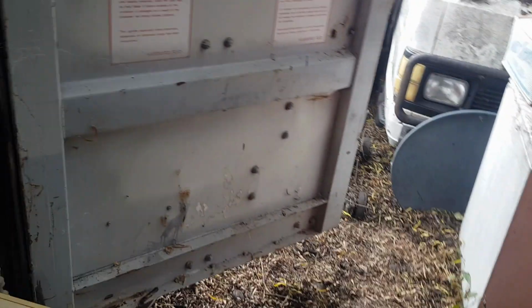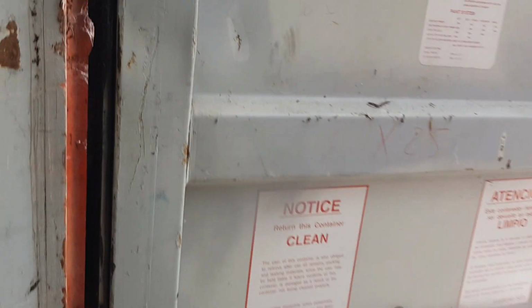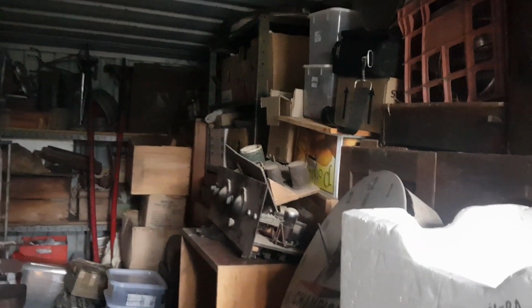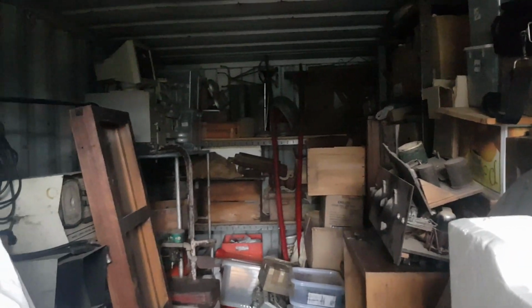So anyway, that'll do. It was really just a bit of a quick teaser video. What's in my shipping container. You've now had a bit of a look. All these wardrobes were put in here and they're full of boxes. I do not have any idea what's in those. There's another wardrobe down the back that is full. So it's been good storage out here.